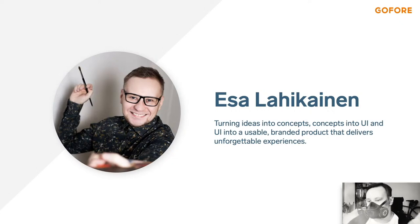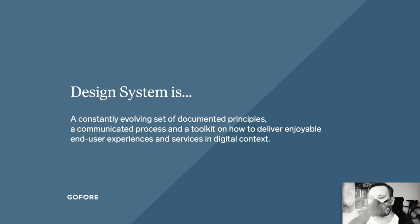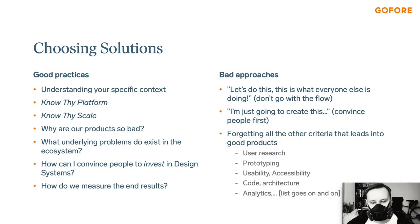Let's talk a bit about design systems. In my opinion, a design system is a constantly evolving set of documented principles, a communicated process, and a toolkit on how to deliver enjoyable end-user experiences and services in a digital context. On choosing solutions, you should consider your specific context, for example, the scale of design. It also helps to know your platforms. For example, if you're working in a web context, you should understand the web-specific stuff too. As a designer, you often act as a salesperson in your organization for design systems, and you must convince the people around you.